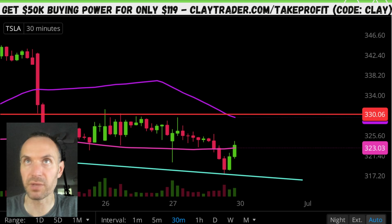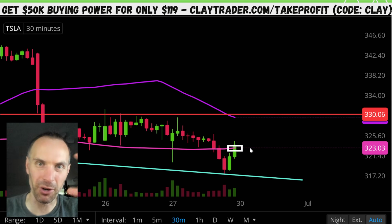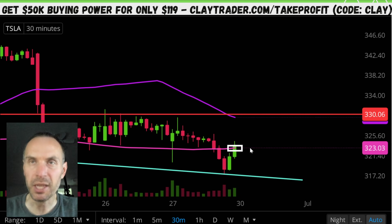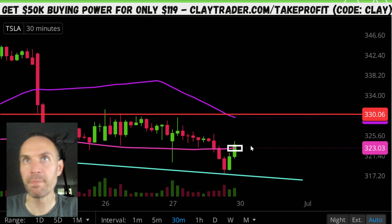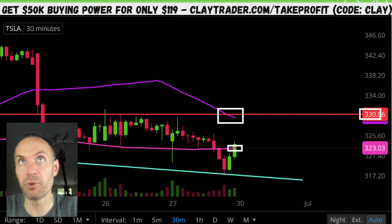In terms of areas of resistance right now, good initial push up above that pink line right there. That's a good step in the right direction, but that's more of a narrower term, kind of very, very small time frame, small angle to look at things. More of a broader standpoint, you're going to want to watch that level up here, the red line at 330. But even before that, you're going to want to watch that purple line right there, 50-period moving average.